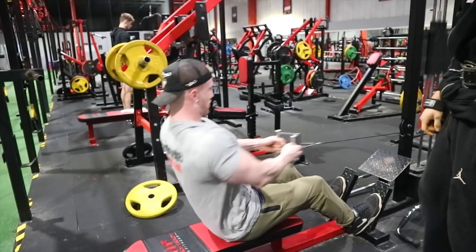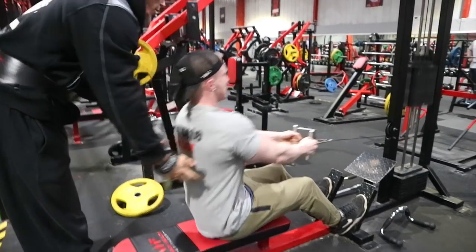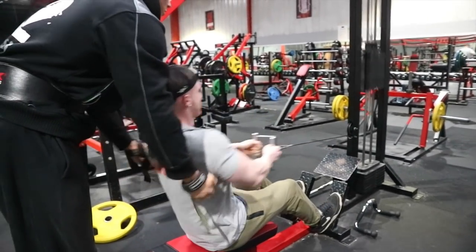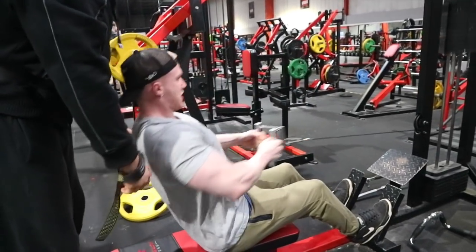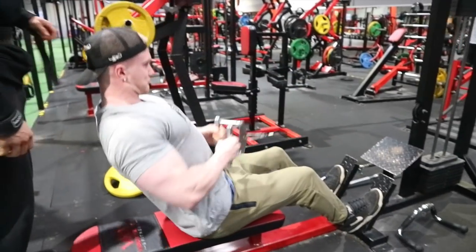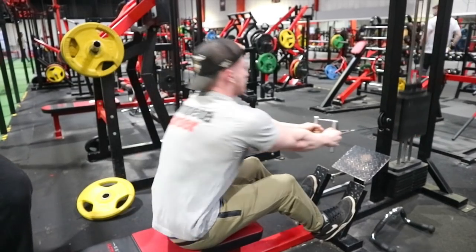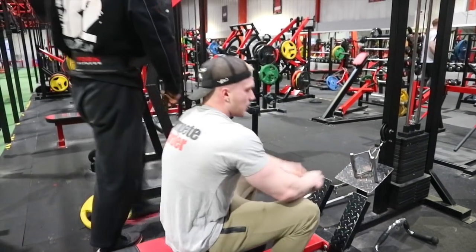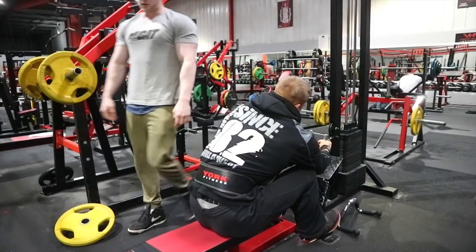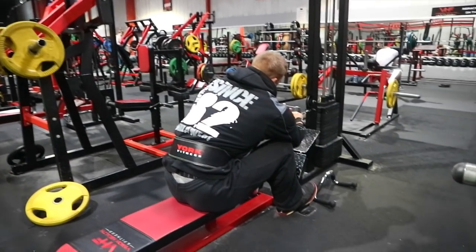Front. Go under. Go under. Drop. Squeeze. Squeeze. Stretch and squeeze, baby. Big set, mate. Come on, show this guy some stuff. 18 year old, man. It's unbelievable.